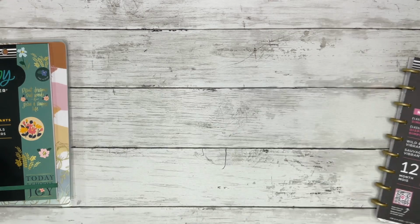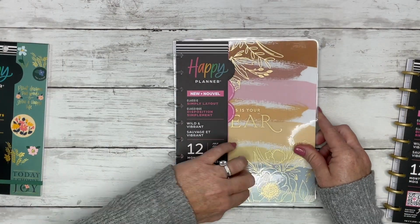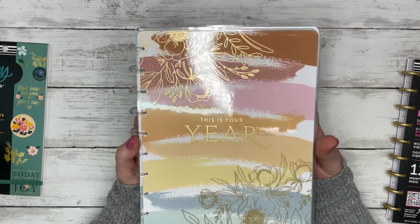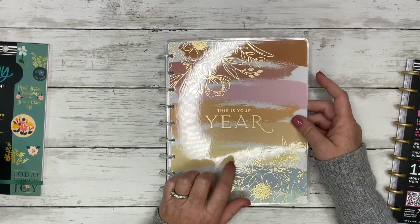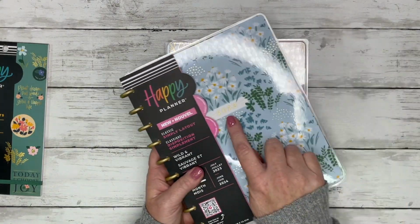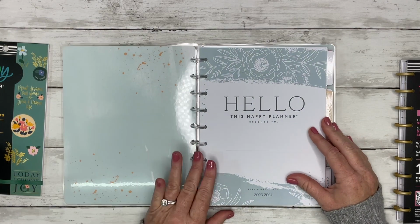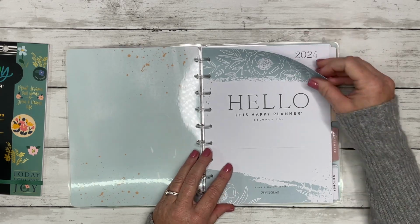All right, so now let's look at this one. And this one also says wild and vibrant. This is also a floral cover with gold foiling. It says this is your year, which I kind of like because this can be reused, whereas this one has the current year on the front. The inside cover is really pretty. Your cover page or your name page here.